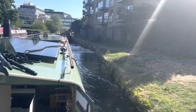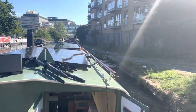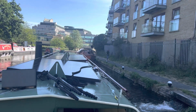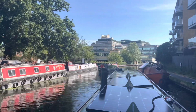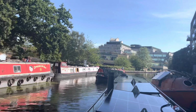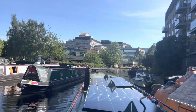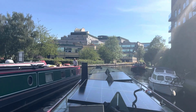Okay, quite a strong current coming in here on the weir. So the idea is a bit of power as you go through it. Aim in, and that'll push us round. There's a few more boats around, so just got to be a bit careful here. But power is what you need to get through it. Cut the power there so I don't start pulling in John Dory and lifeboat 2.